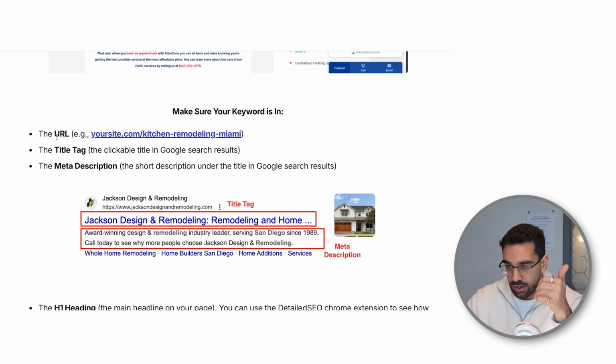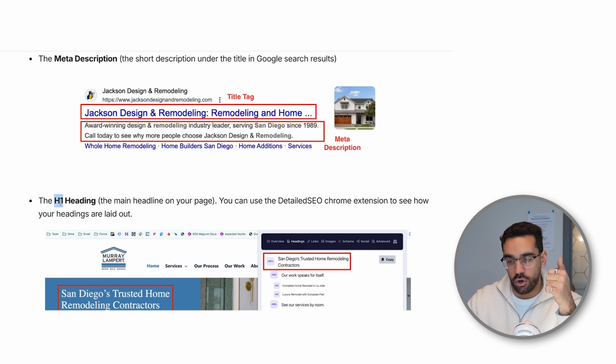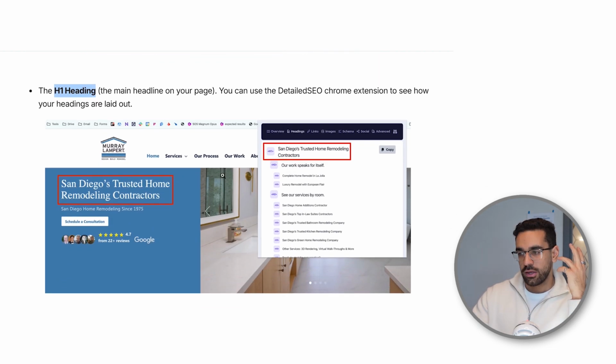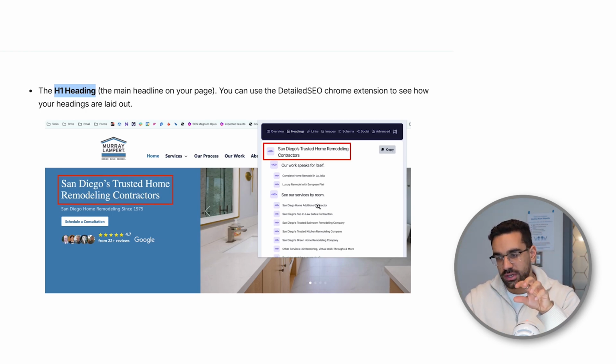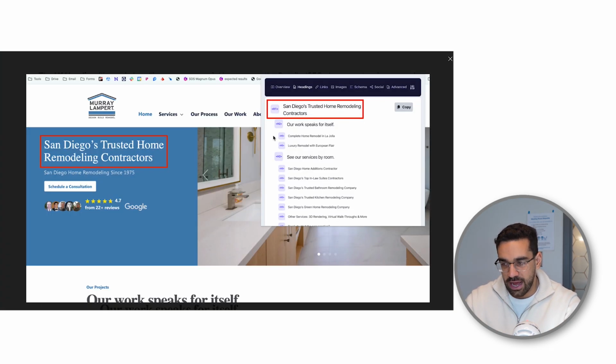So you need it in the URL, you need it in the title tag, you need it in the meta description, and you need to have it show up in your H1 heading. Basically, every page has different headings. H1 is supposed to be your main big heading. And then under H1, you have H2s. And then under H2s, you have H3s. So each page should have an H1. And in that H1, you need to have the main keyword written.